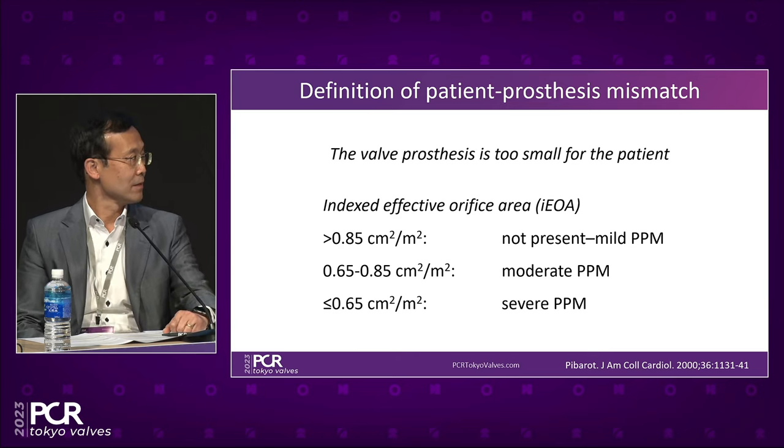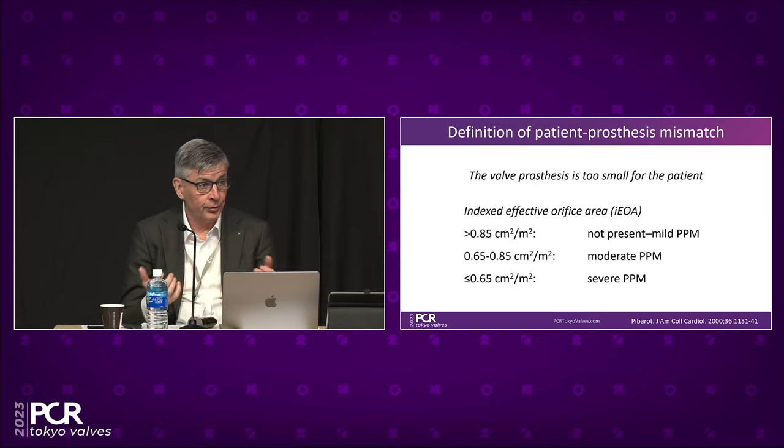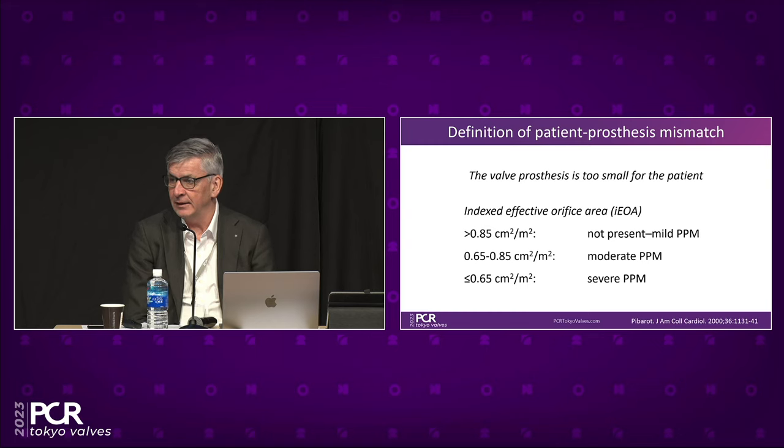Yeah. So again, as you said, the valve is simply too small for the patient. You can measure it after the procedure, often at 30 days: you measure the effective orifice area of the bioprosthetic valve and divide it by the patient's body surface area. These are the criteria we use. If you have less than 0.65 square centimeter per square meter, the patient has severe patient prosthesis mismatch. If it's more than 0.85, it's insignificant, and in between 0.65 and 0.85 is a moderate PPM.